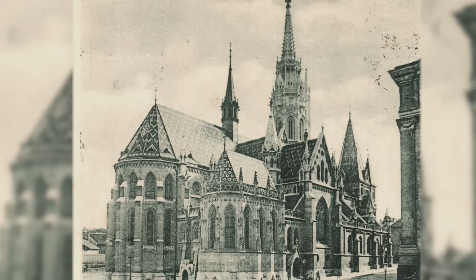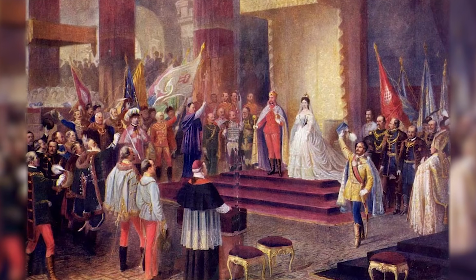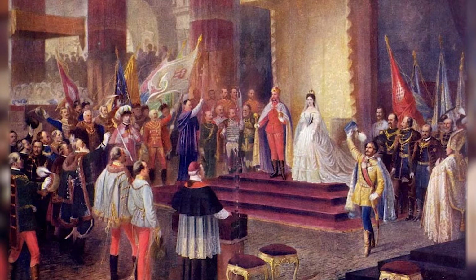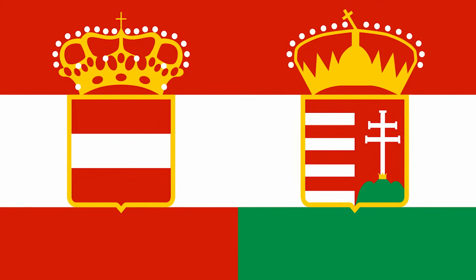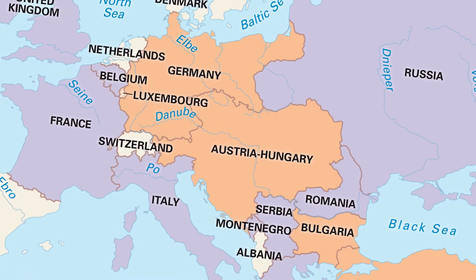In 1867, the church served as the location for the coronation of the Austrian Emperor Franz Joseph I and Empress Elisabeth as King and Queen of Hungary. This so-called Austro-Hungarian compromise established the dual monarchy of Austria-Hungary, which lasted until 1918.